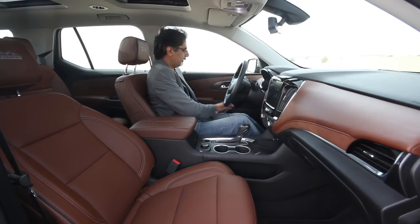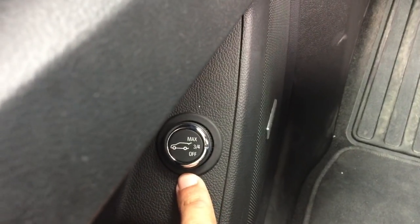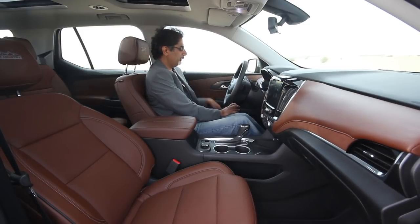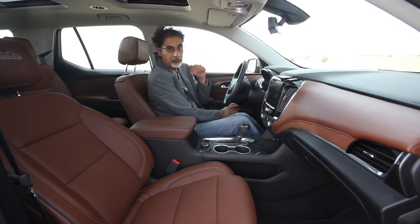Over here, this is quite good because this is the button for the tailgate, and you can actually set the height of the tailgate. So if it's too high for you, you can actually set it from there and tell it where it should actually stop. All user controls there.